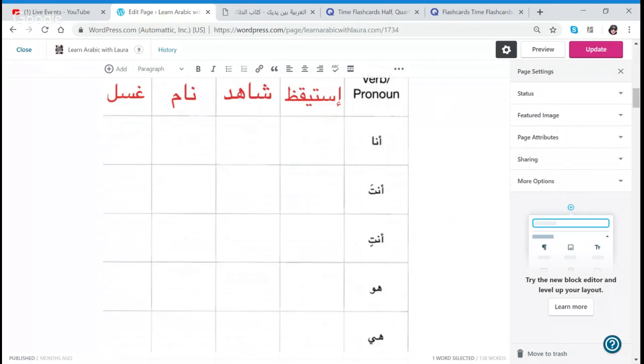Tamanina. I wasn't sure about that. Not quite. Try it again. What are you putting at the beginning? You have ta first, and then you have the root, nam, aleph, mim. And then what do you add?